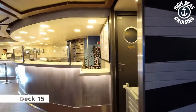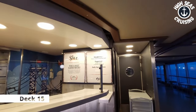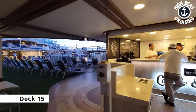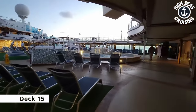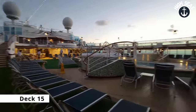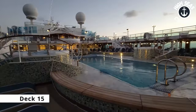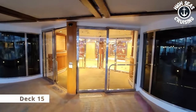You have Slice. This is your pizza location here on board the ship. Let you know the different kind of pizzas you can get. And next to that is Coffee and Cones. You can get some coffee. It's where you get your soft serve ice cream. And they also have specialty ice creams there as well you can get. And then you have a second pool area. But again, you have two hot tubs in the main pool. Entrance to the midship elevators.